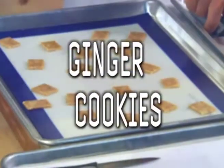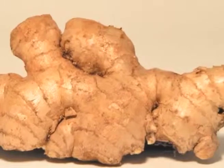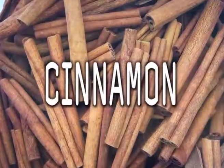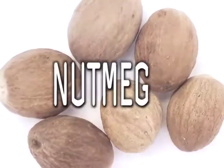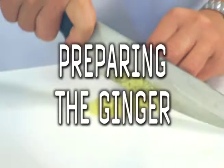We're going to prepare the ginger cookies. Ginger is a knobby underground stem. It's part of the turmeric and cardamom family. It has a lot of medicinal values. Cinnamon is a brown bark of the cinnamon tree, which is then dried, rolled into a tubular form known as a quill, or as cinnamon sticks. The hard brown seed from the nutmeg tree, a tropical evergreen, has a warm, spicy, sweet flavor.